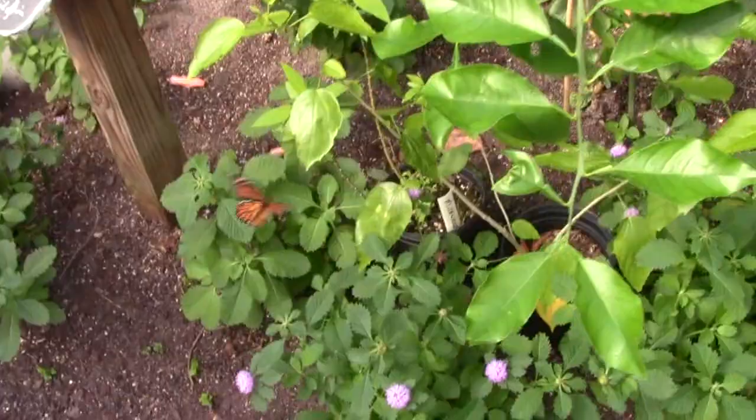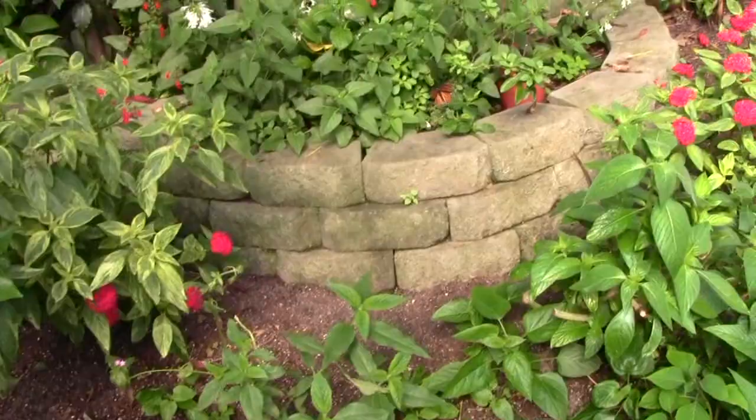Today I'm going to explain metamorphosis. Metamorphosis is a butterfly's life cycle. Metamorphosis is when a baby butterfly turns from a caterpillar to a chrysalis into a grown-up butterfly.